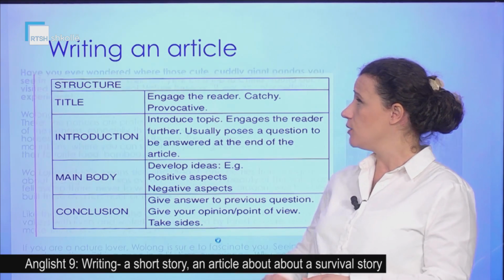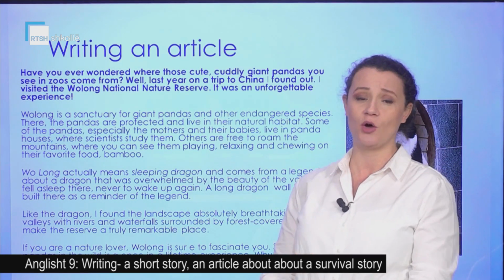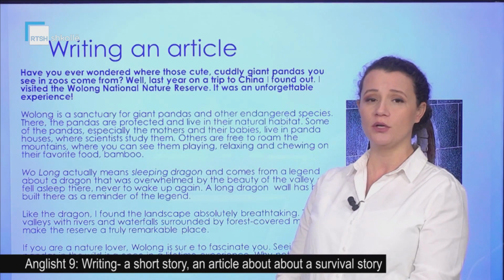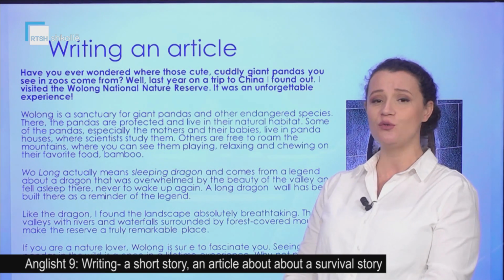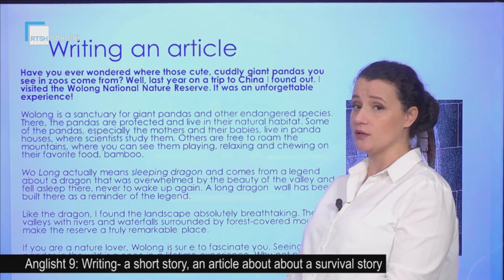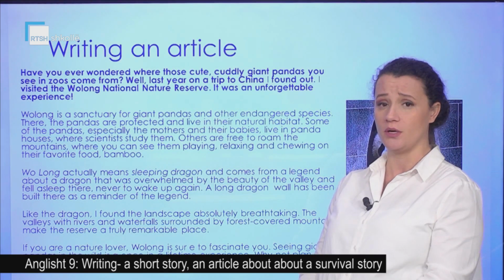Now, we are going to see an article about pandas, which are almost extinct, let's say, and then we are going to make an exercise on this, and then you have to write an article as homework. Let's start reading an article about pandas, which, as I said, are even in danger of extinction.